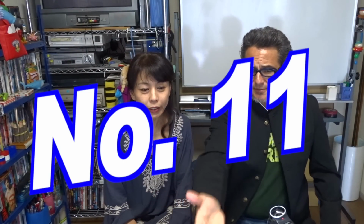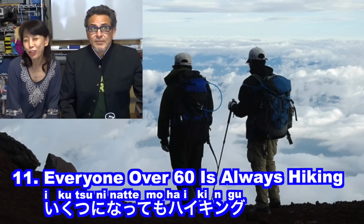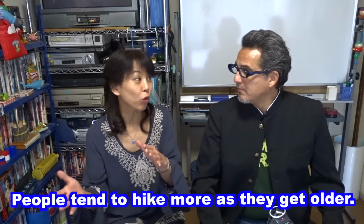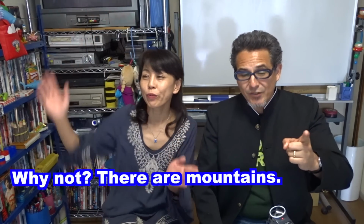Number 11, please. No matter how old you are, you hike. Now the English says everyone over 60 is hiking, but the Japanese says it doesn't matter what age you become, you're hiking. A lot of old hikers in Japan. So you start hiking when you get older. Keep walking. You can't die if you keep walking. So a lot of older hikers in Japan.